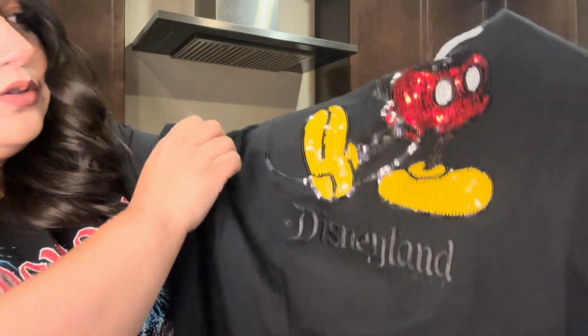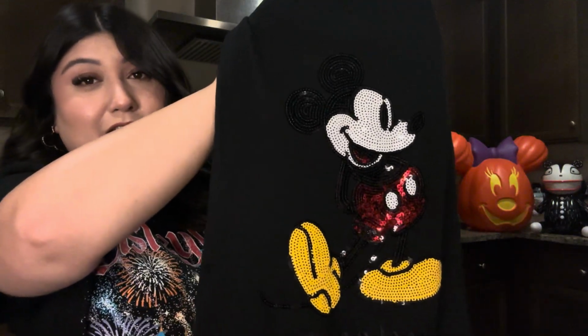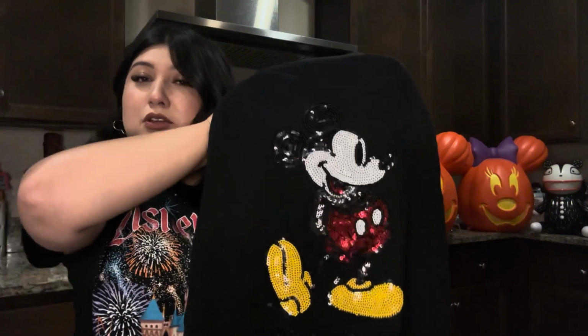I just thought this was a beautiful shirt, and it's that same really light, breathable cotton material, which is amazing. This is retailing for $44.99 in the parks, so not too bad for what you're getting. Again, this is one of those shirts that you can wear year round. This would be really cute with a jean jacket, leggings, or the cute skirts that they sell in the park sometimes, or that you can get wherever. That's a cute outfit to wear also.